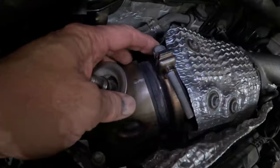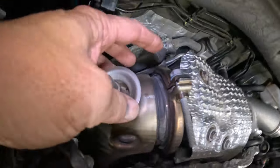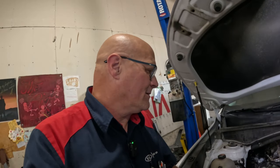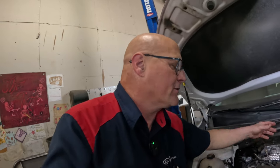So look at this right here. There is a V-band. Yeah, there is a V-band clamp right there holding the catalytic converter onto the turbo. I mean, you just take one bolt loose and pull that off and the catalytic converter comes off. There are no studs to break or anything like that.